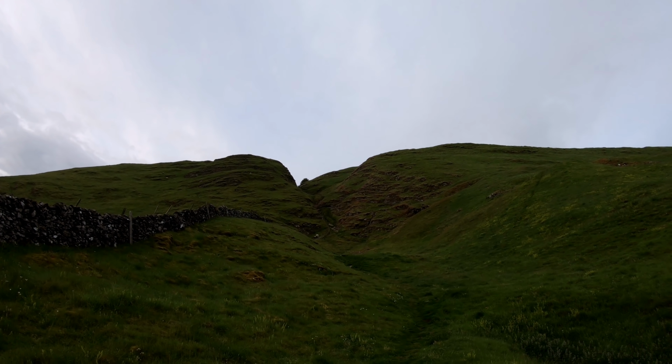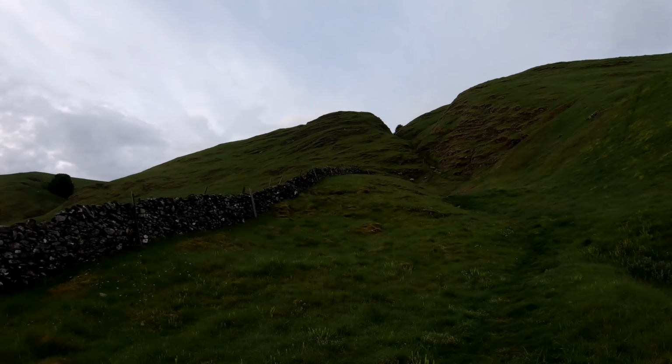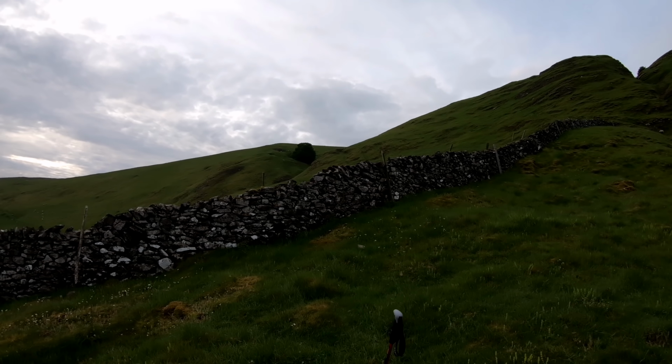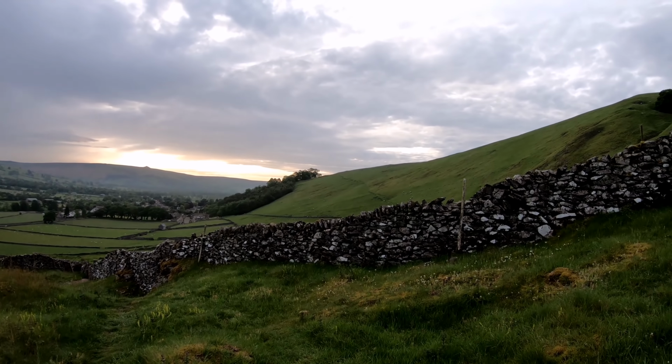Just had to climb down there. As you can imagine, it's very slippy. I had to set the coat and fleece off. It was a proper hands-on climb down. I thought I was going to go straight across the top, but I had to follow the wall and barbed wire, and the footpath goes up there to Peveril Castle.